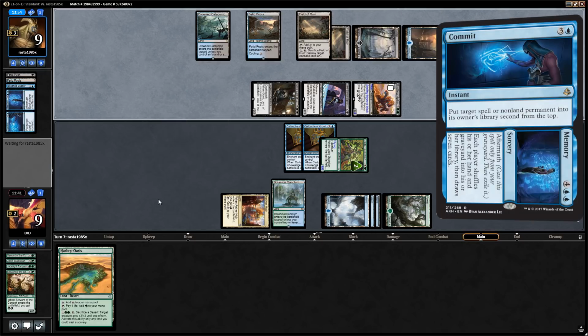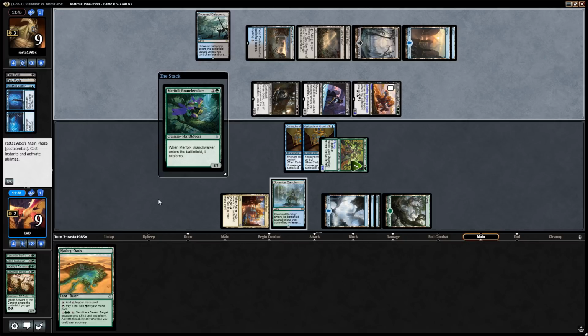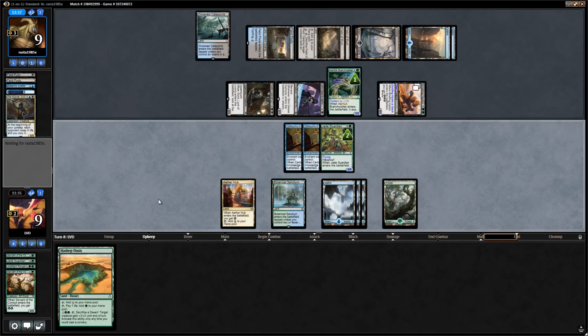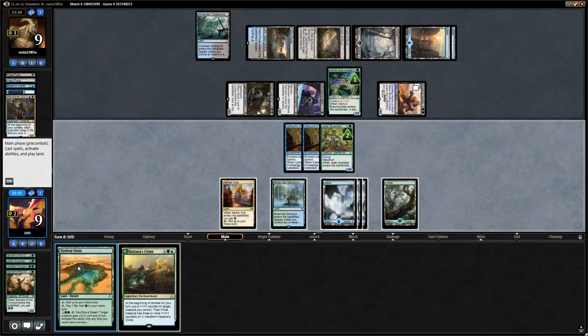Commits, bouncing or Hadana's Climb, yep. But we still have the Hashep Oasis. And Merfolk Branchwalker. Alright, so Hashep Oasis might be winning us a game here. And I'm glad we kept it in hand to protect it from Field of Ruin. And we drew another Hadana's Climb anyways.